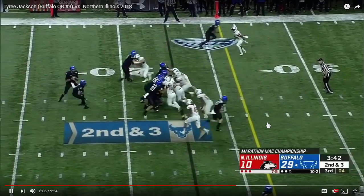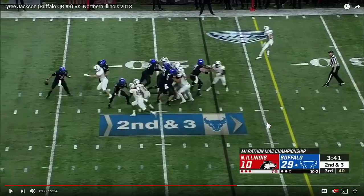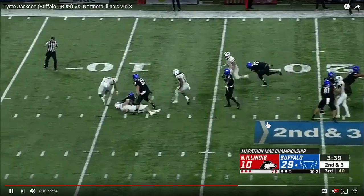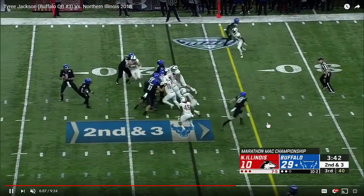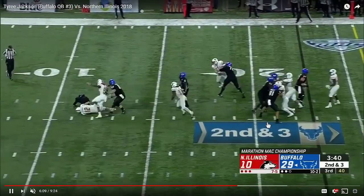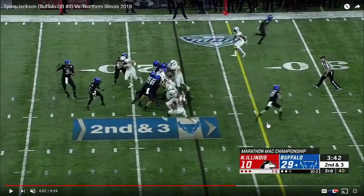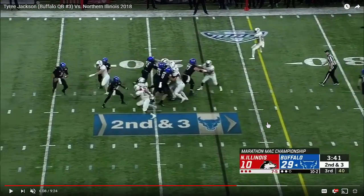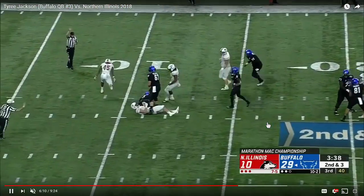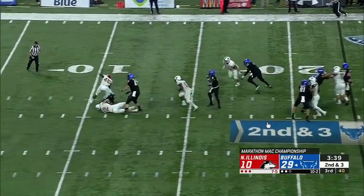I would have liked to have seen, after this pump fake, if he feels that pressure, throw the ball away. But this is a guy with a mentality that he's going to try and make things happen. This is a bit of a questionable play in terms of saying, did he make a bad decision? But I would have liked to have seen, let's be cautious here. It's 2nd and 3. You're inside your own 20-yard line, backing up inside your 15. Throw the ball away. But it was too late for him to throw the ball away, so he had to take the sack. So this play is a little bit more negligible.